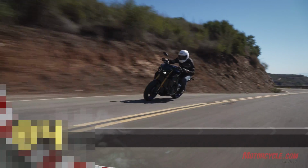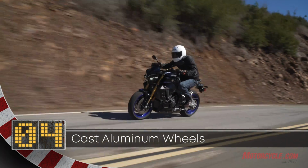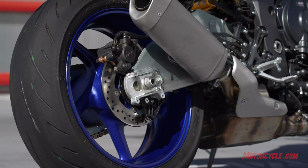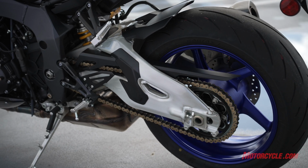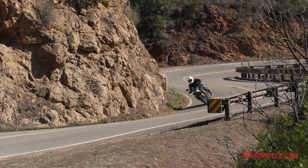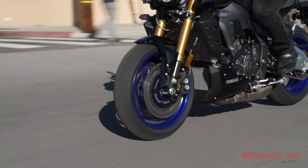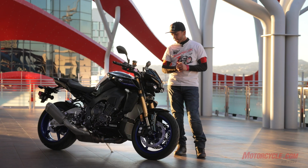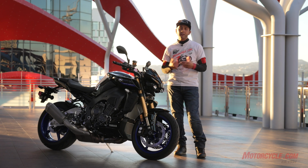Number 4, the 4th thing you need to know about the MT-10 SP, it's got cast wheels. Cast aluminum wheels, front and back. The R1 has magnesium wheels, so you get a slight weight penalty that way with the MT-10 SP versus the R1. Is it a big deal? I don't think so. I mean, if you're not racing this thing, who really cares, right? And if you bend it, it's easier to fix. So yeah, small differences with the wheels. And hey, if you really want the mag wheels, the R1 wheels will swap right on.